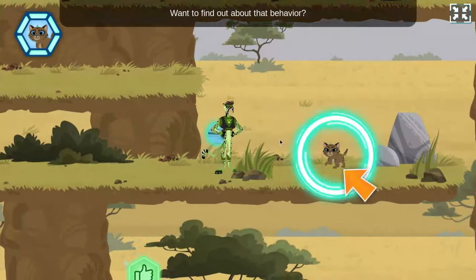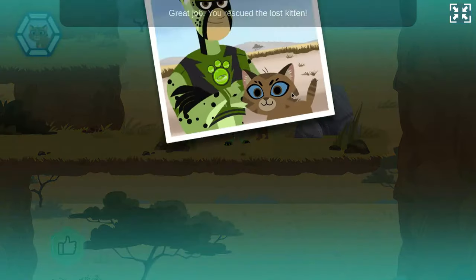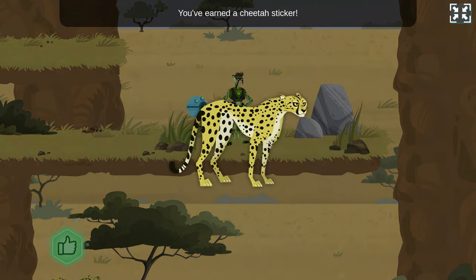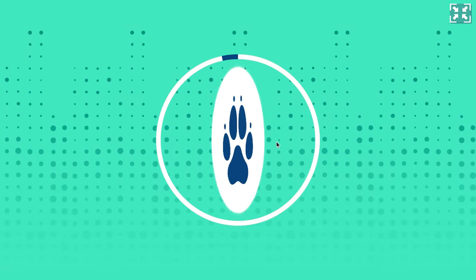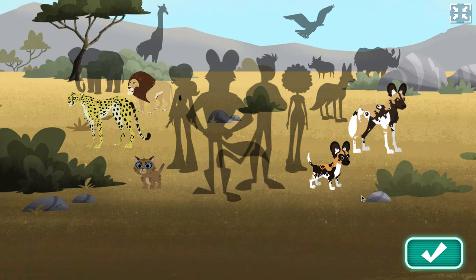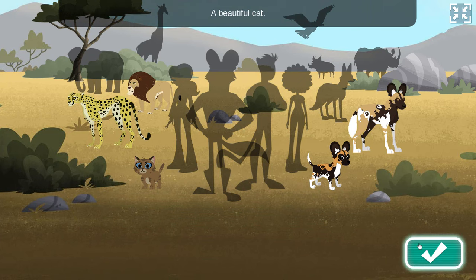Want to find out about that behavior? Great job! You rescued the lost kitten. You've earned a cheetah sticker. You'll know a cheetah's relaxed by her body, her relaxed tail, and ears turned forward. A beautiful cat.